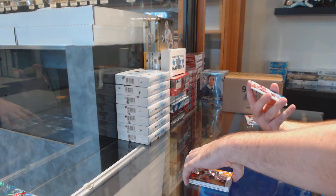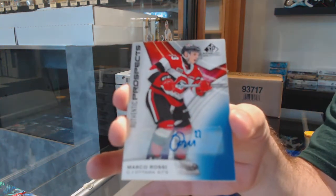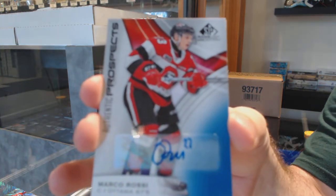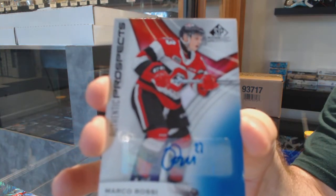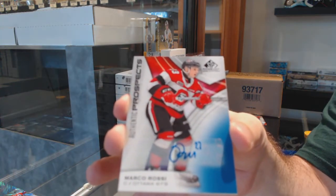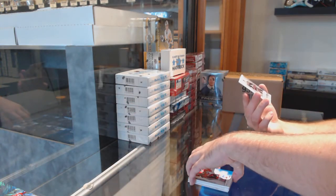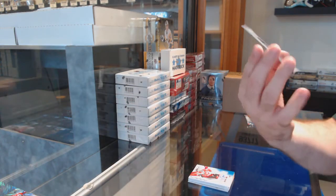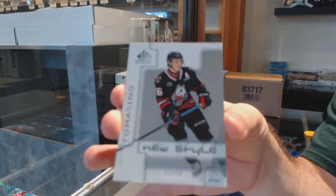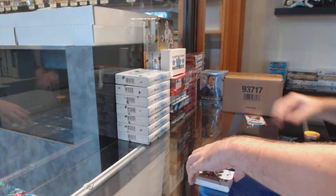That's a good one. Base auto, Marco Rossi. Or is it Rosie or Rossi, just so I know. But either way, I know it's a big name. So that's a big big auto. Rossi. And a new style, numbered 61 of 99, of Philip Tomasino. So the one spot. 61 of 99, Tomasino.